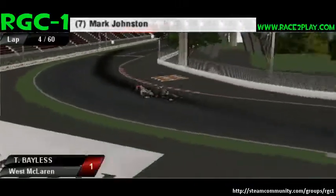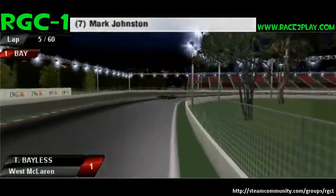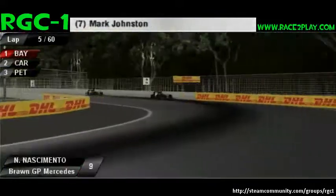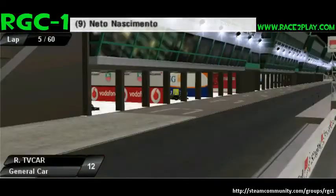And then an inside into turn 1 and 2. Very side by side, very dicey. That's about the most room you're going to have in the area. And he gets the pass done. Neto Nascimento out after an accident.